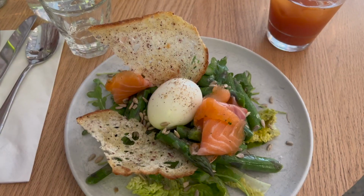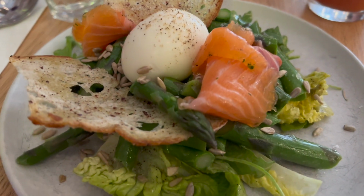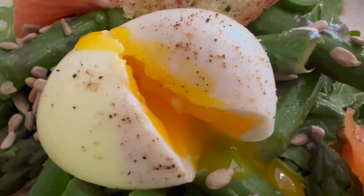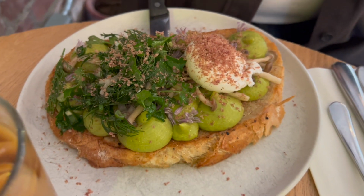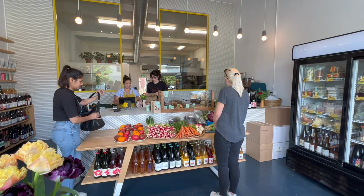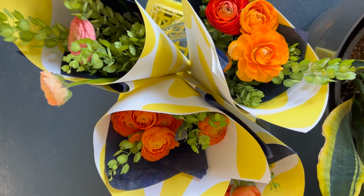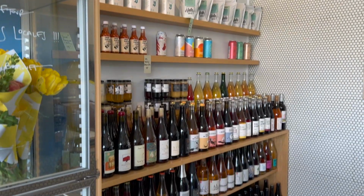It was my first time at Butterbloom and I was so impressed. The food was so fresh and delicious. I felt like a healthy queen after eating this. And what's cool is that they also have a little grocery shop next door with loads of fresh produce, cookbooks, flowers, and of course, a selection of wine.